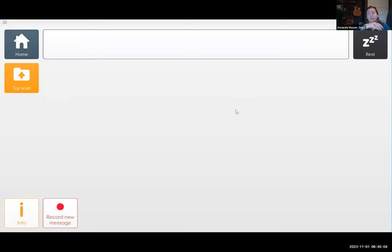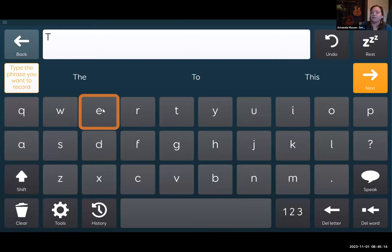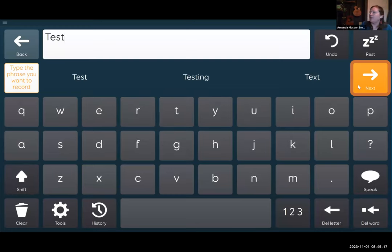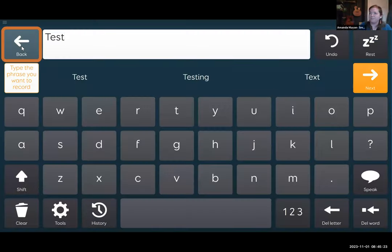This is one of the ones where we've got message banking built in, where the user with whichever access method they're using can message bank themselves. We've got record new message down here. So you just hit record. We can record a test message. Hit next, and then you hit start or stop recording, and you've got a message banked phrase then for yourself.